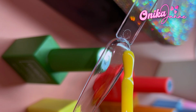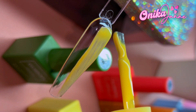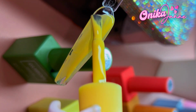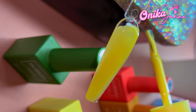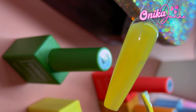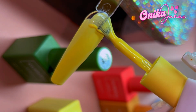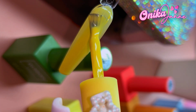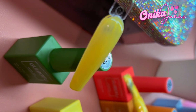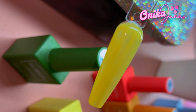Look at how smooth that glides on and how pigmented it is. Every single swatch that I did, I only did 1 application. I didn't do 2 coats or nothing. It's just 1 coat of everything, and they look so amazing. These gel polishes are such good quality, and that makes me happy because I've been looking to expand Plugged, and I definitely want some gel polishes.